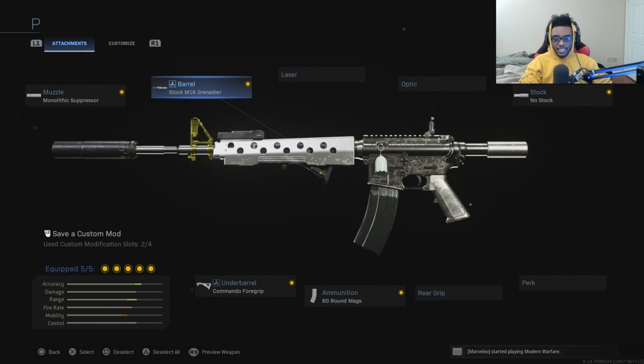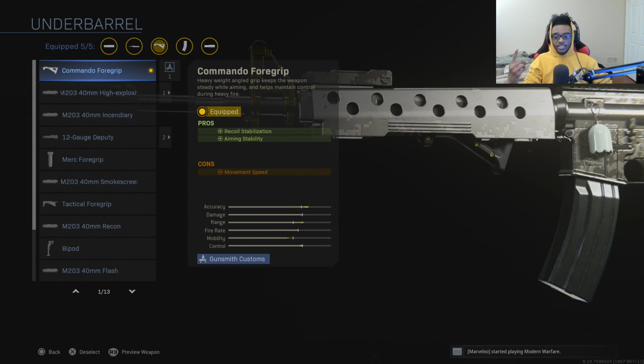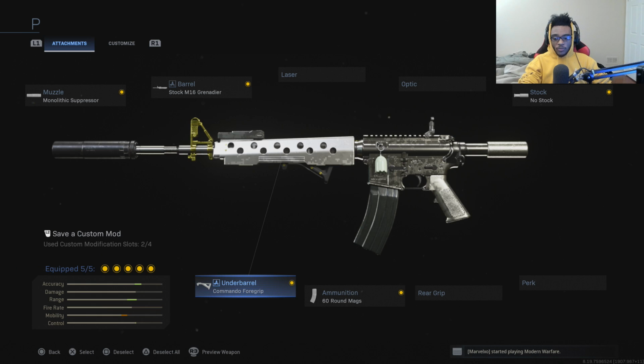Now for my third attachment, I'm running the Commando foregrip. This is going to allow us to have increased recoil stabilization and also increased aiming stability. Going to iron out that M4A1's recoil pattern, making this weapon very effective over long ranges and make it feel like it has no recoil. Now for my fourth attachment, I'm running the 60 round magazine.